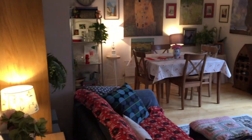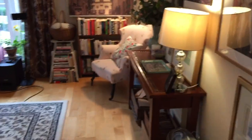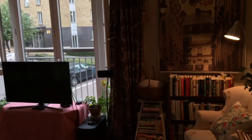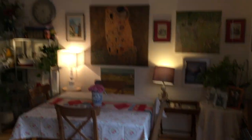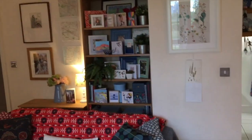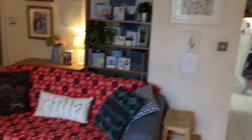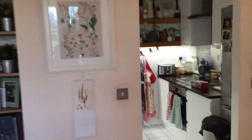But I also think a lovely room and a cozy one. I'm just sad the sun is not out, so I could show you it in the sun, because it gets the evening sun from about 6 to 8 or 9 o'clock in the summer. And so that is our living, dining, kitchen room where we spend most of our time.